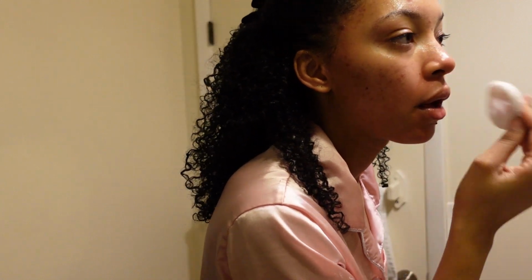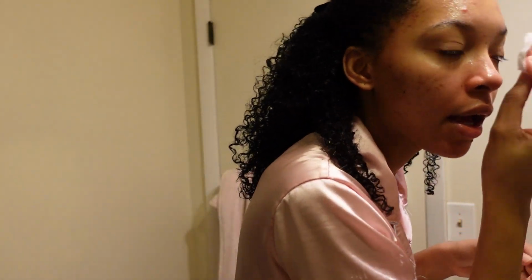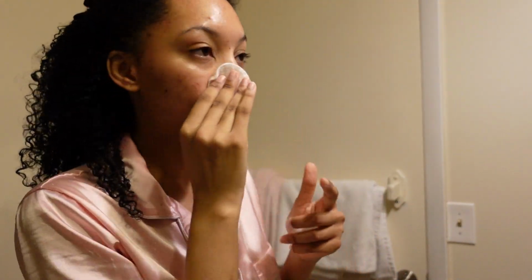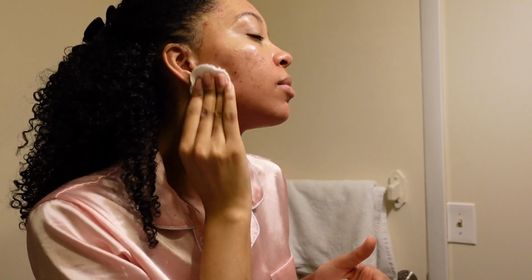Because I have some hyperpigmentation and a couple breakouts. Especially, I don't know if I haven't cleaned my glasses in a while, but I got something around my nose, right where my glasses sit. I'm just struggling, babe. Struggling. My skin was also a little raw. I don't know what was wrong with it.